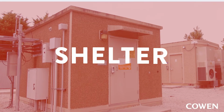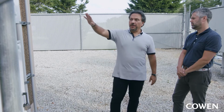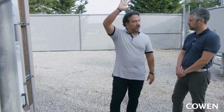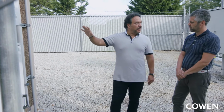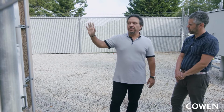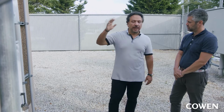So this is the shelter for one of the carriers who has installed here. Their radio equipment, aside from the RRUs on top of the antenna, is housed in here, along with their battery backup and the electronics that basically make the communication between the antenna and the mobile handset work.